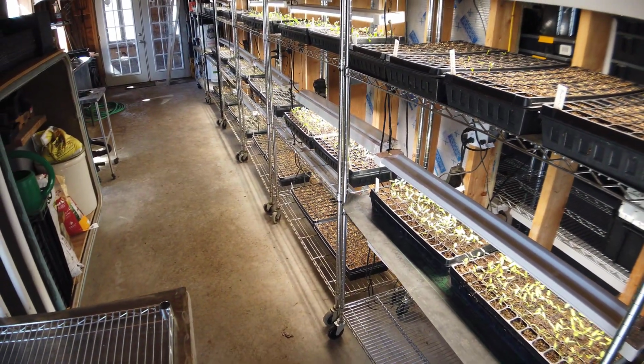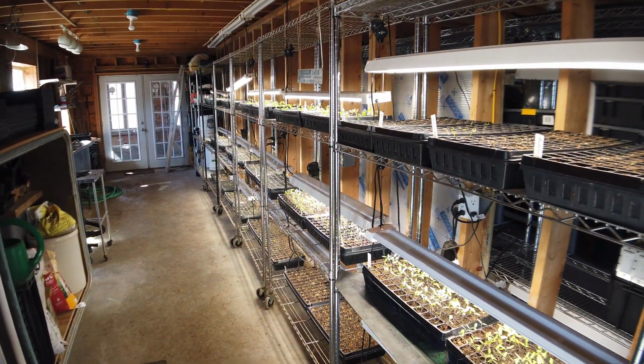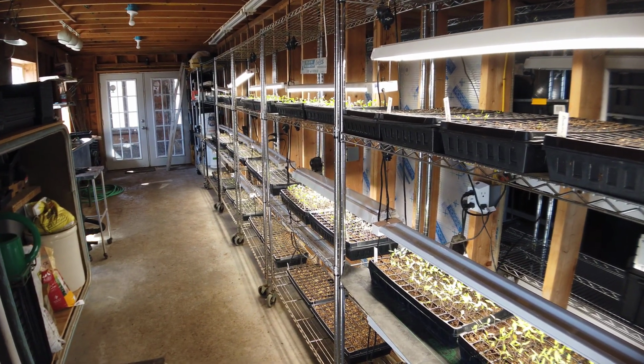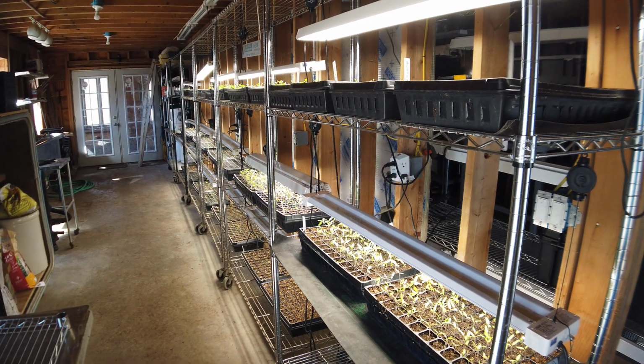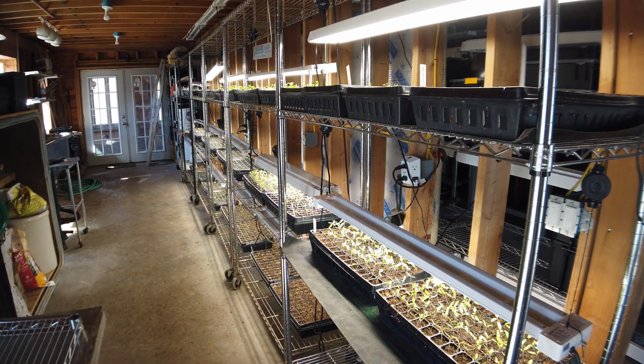Our garden beds are going to be not quite as jam-packed with all of the vegetables that we usually have. It's going to be really reduced this year.